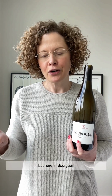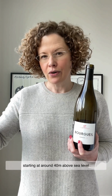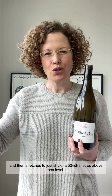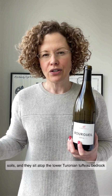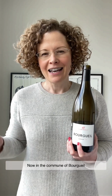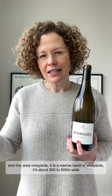But here in Bourgueil, this ancient alluvial terrace sits starting at around 40 meters above sea level and then stretches to just shy of 52-ish meters above sea level. And this is where we find these very deep, sandy, gravelly soils, and they sit atop the lower Turonian tuffeau bedrock.